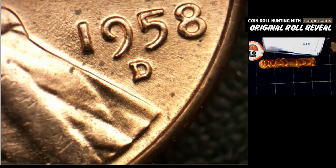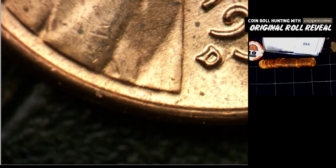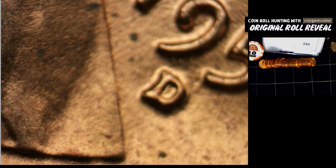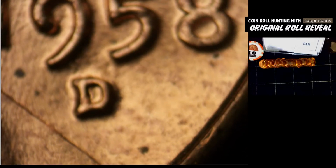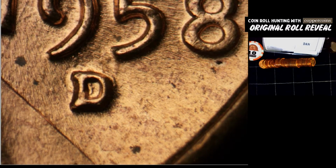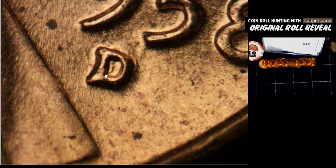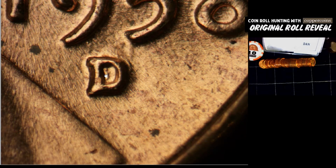Coin number 7 goes to Dan. All right, now that's a good one there. Let's see if we can't get this. All right, we got a little right there. Let's see if we can enhance that a little bit by turning the coin. Yeah, that unfortunately, Carlos, on Facebook, that's what you're going to get. Send me a picture. If it's a die chip, it should definitely be something that shouldn't be too hard.